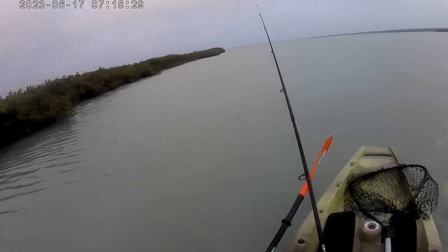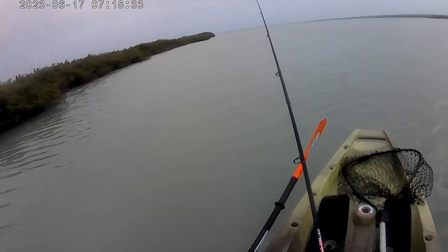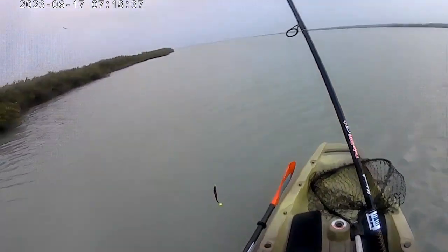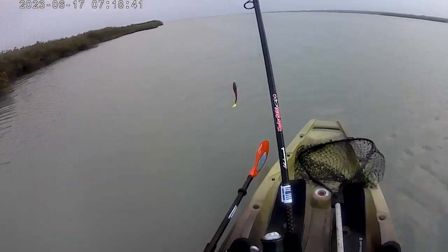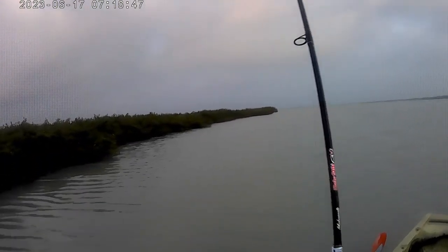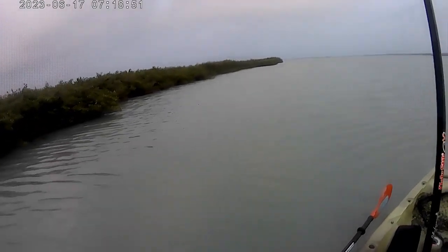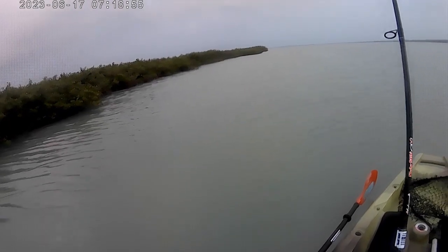Yeah, they're all feeding along this area right here. I just gotta be nice and quiet. This looks like an awesome location right here. You know what? I have a wake bait that works right on the surface.